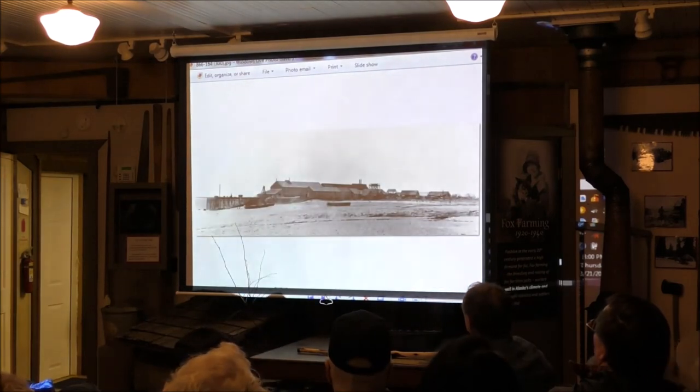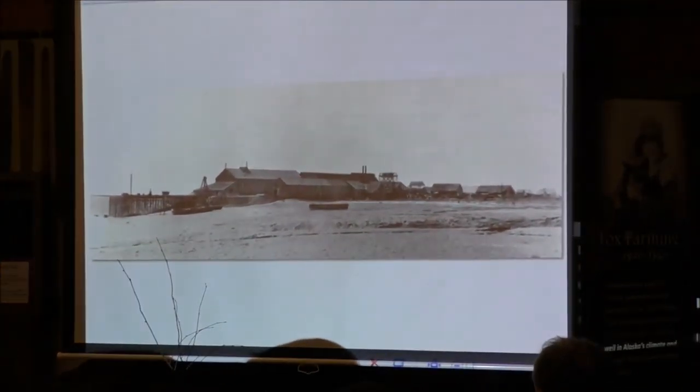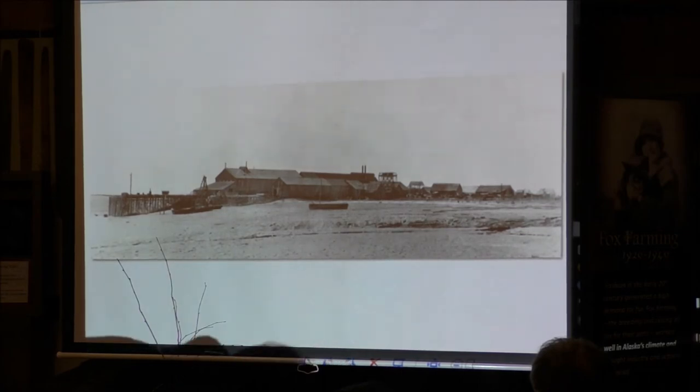So here's the first Kasilof cannery, looking from upriver. You all know where Dipnet Point is. You can still see in the bank of the river upstream from the old city dock that's there, the bottom of these pilings are still sticking out of the mud on the riverbank.